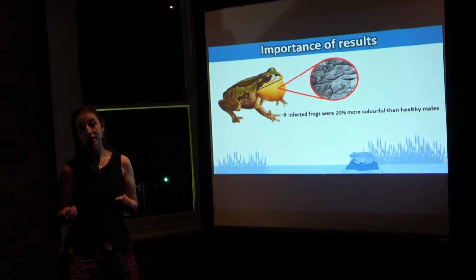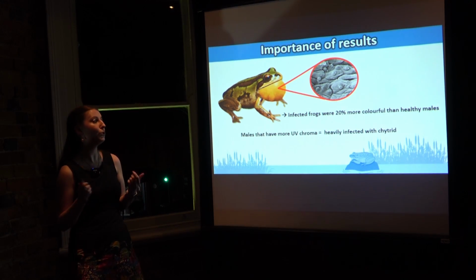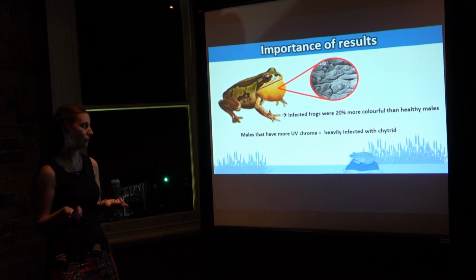So we found that infected animals were 20% more colourful than healthy males, which is wild. And males that had more UV chroma were also more heavily infected. However, this may not necessarily be a bad thing for Alpine tree frogs.